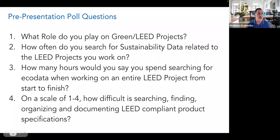We're going to do a pre-seminar poll to just get some general ideas around where you guys are coming from, what you might be most interested in. So I'm going to start the poll right now. It's going to ask you, how often do you search for these kind of products? How often do you look for sustainability data on the LEED projects you work on? How many hours do you spend searching for eco data? And also on a scale of 1 to 4, how difficult is it to search, find, organize, and document compliant product documentation and specifications? So if you could answer those for me, that'd be very helpful, so I get a better sense of what kind of work you guys do on projects.